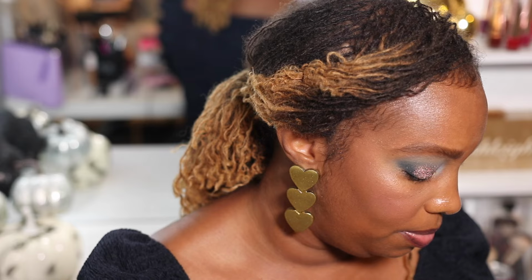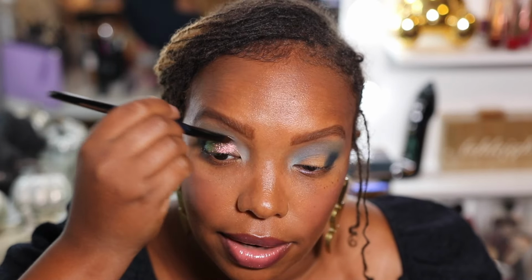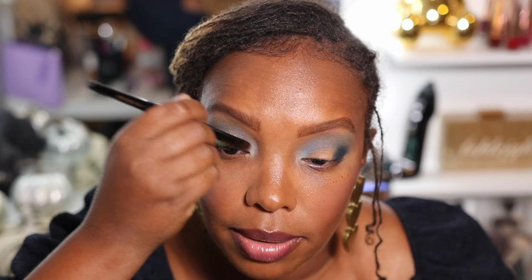I'm just shaking my head. This is just so beautiful. And I'm just going to take my little flat definer brush and touch up just slightly right in here where my finger can't really get into that little area. And I am done, honey.